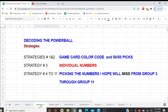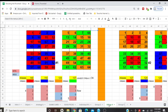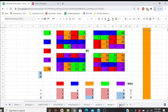Okay, strategies number 4 to 11. Picking the numbers I hope will miss from group 3 to 11. Okay, so let me introduce you to group 3. The reason why this is called group 3 is because I simply broke everything down into 3 different color groups. Then I got group 4, where I broke things down into 4 different color groups. Group 5, all the way up to group 11. I just want to give myself different perspectives on different ways to look at different groups.